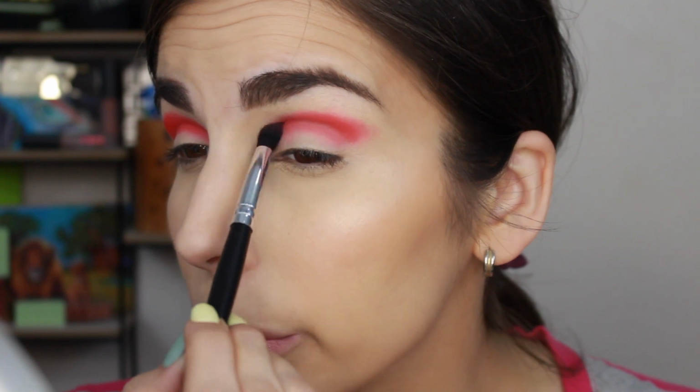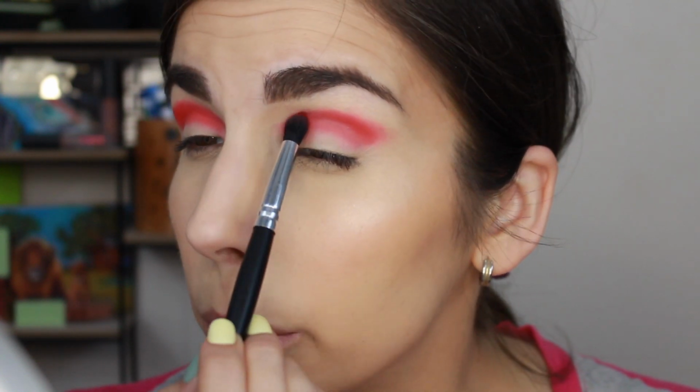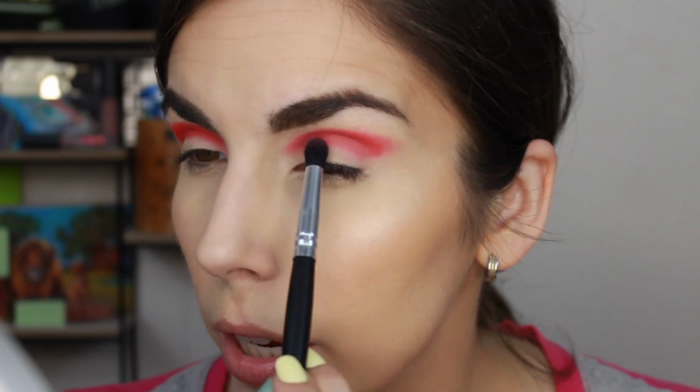Okay, so this definitely, when blended out, I feel like it's looking a lot more like a hot pink instead of red. Like I wanted deep red. So that's a bummer, but it is what it is. It's fine. We'll work with it. We'll make it work. Maybe I can stamp more on to get some intensity.